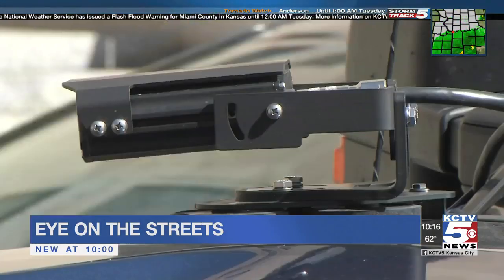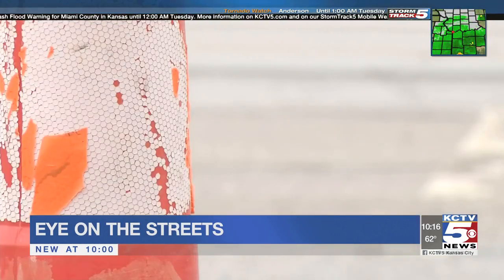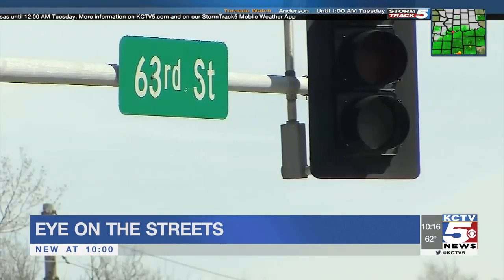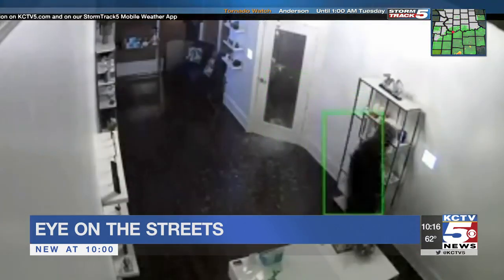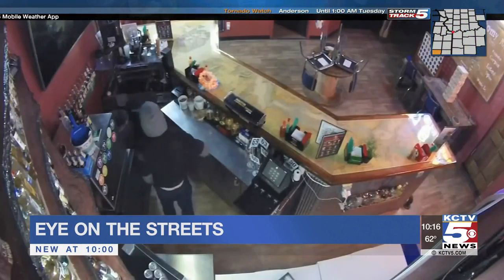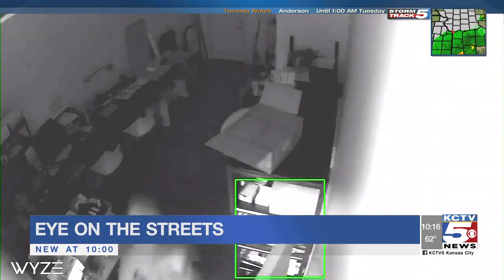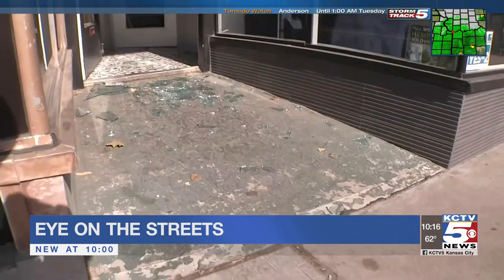The LPRs and city cameras are being used to help police make arrests in a growing number of cases, including the murder of Michael Garrett, who was found shot near 63rd in Manchester on April 1st, and a suspected serial business burglar who was ripping off small business owners. The police called him a ninja burglar, and it really kind of stuck because head to toe covered, all you saw were the whites of his eyes.